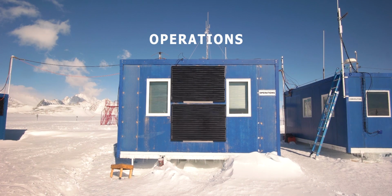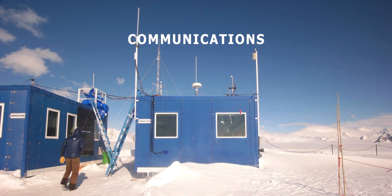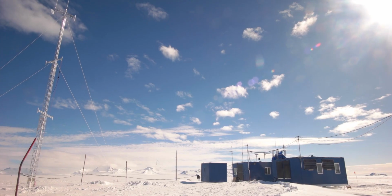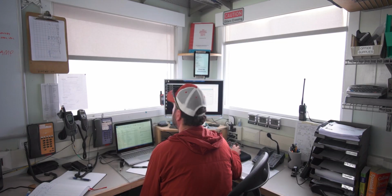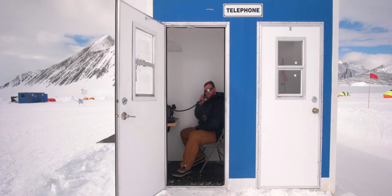Tim works in the operations office. It's where all the important operational meetings are held. It's also home to the travel safety team, the meteorologists, and next door is the comms office. The radio mast improves communication signal, and from here you can speak to nearly anyone. There's no internet here, unfortunately. But there are phone booths for calling family and friends. You can buy phone cards from the guest services.